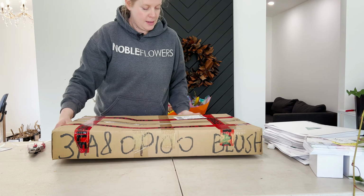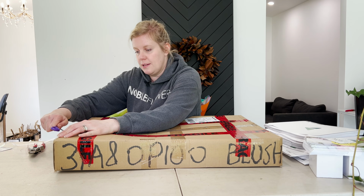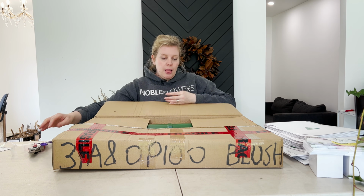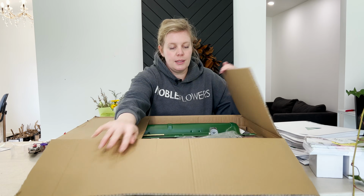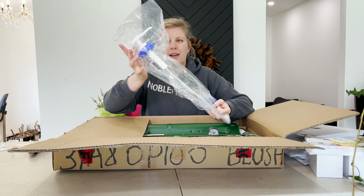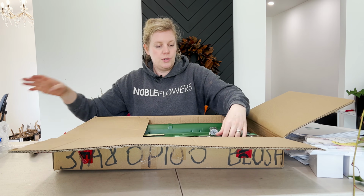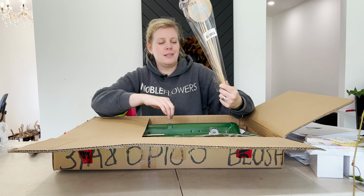Next. I actually can't think what this is, so let's get into it. Okay. This will make sense in a minute. It's like a pump head for a bottle. That'll make sense soon. Oh, I just bought these because they were cute.